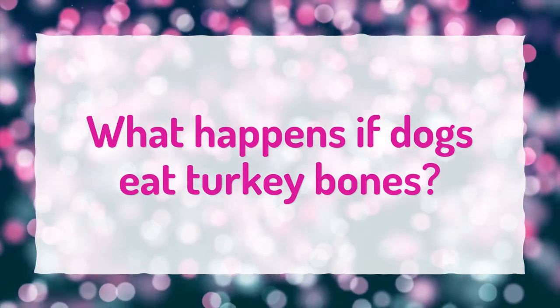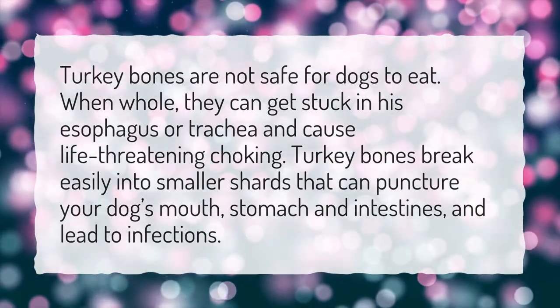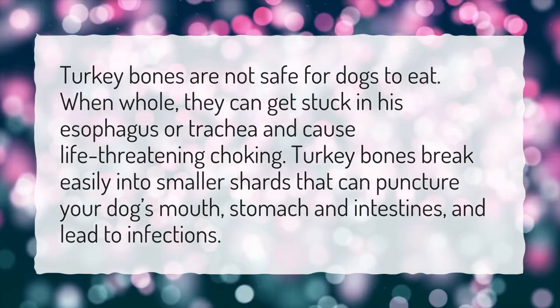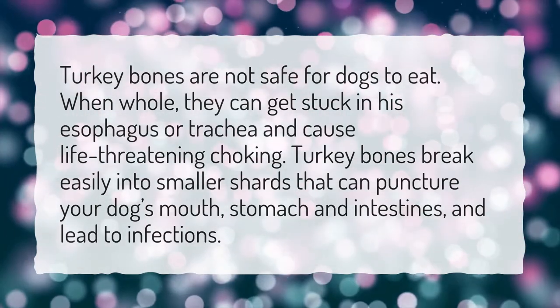What happens if dogs eat turkey bones? Turkey bones are not safe for dogs to eat. When whole, they can get stuck in his esophagus or trachea and cause life-threatening choking. Turkey bones break easily into smaller shards that can puncture your dog's mouth, stomach, and intestines, and lead to infections.